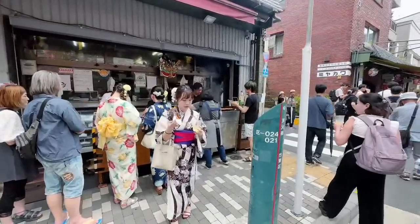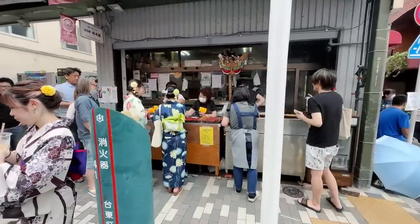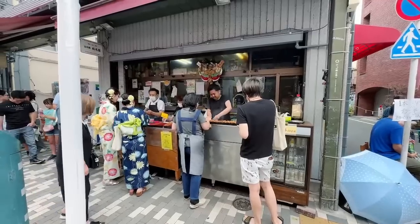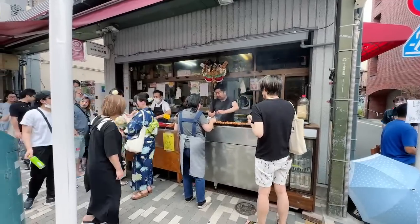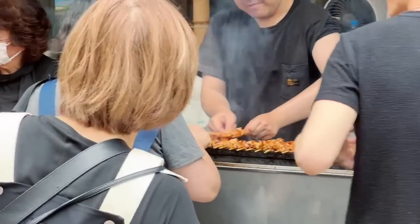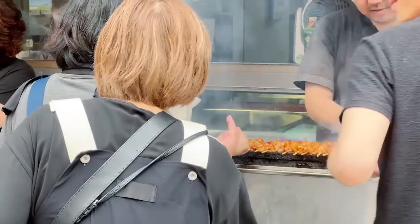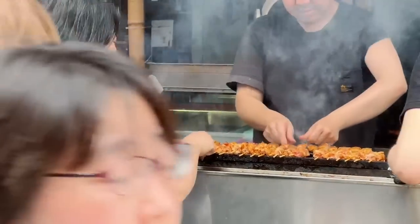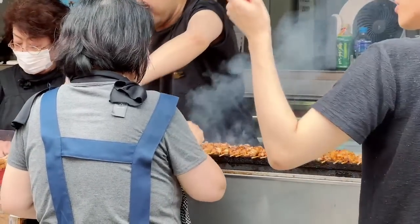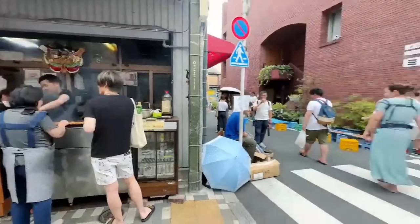This line is still really long. I think the reason why it's good is this is a famous shop, or this is the first real good looking street food coming in from the subway station, and everybody sees the smoke and they stop. The yakitori does smell so darn good, but the line is super long. All right, let's get some food.